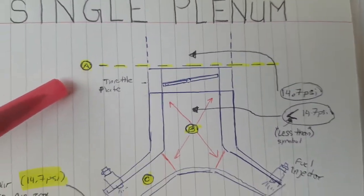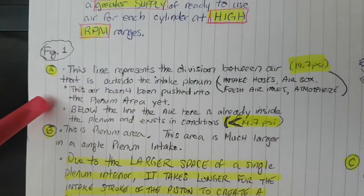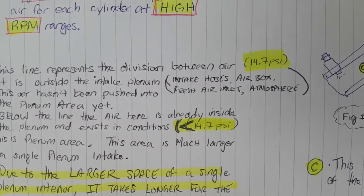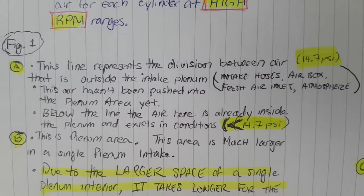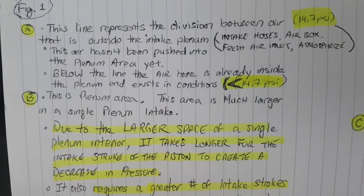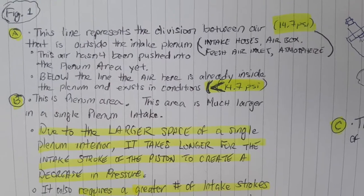Figure A. Okay, Figure A is this dotted imaginary line that I've drawn here on the intake picture. So this line represents the division between air that is outside the intake plenum, which is at 14.7 psi. This also includes components such as intake air hoses, your air box, your fresh air inlet, and obviously the atmosphere, the air outside. This air hasn't been pushed into the plenum area yet. Below the line, well, technically below the throttle plate, so below the line is the air that is already inside the plenum, and it exists there in conditions less than 14.7 psi.